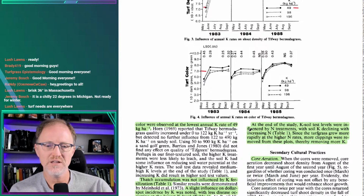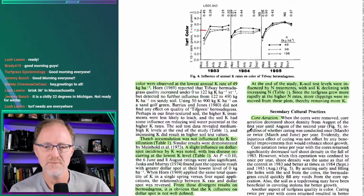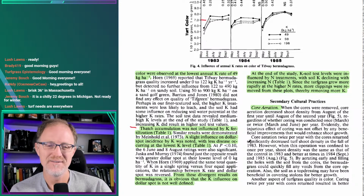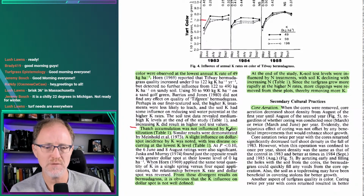All right, let's get to thatch accumulation with potassium. Thatch accumulation was not influenced by potassium fertilization. Real simple. In this case, you probably want that. A slight influence on dollar spot incidence by potassium was noted, with less disease occurring at the lowest potassium level. We just talked about that too. Okay? In the table above, from these divergent results on Bermudagrass, it is obvious that the potassium influence on dollar spot is not well defined.